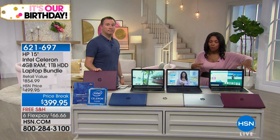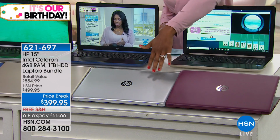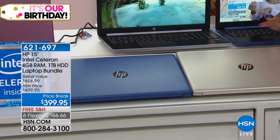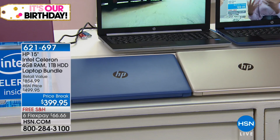You'll notice the colors are not super vibrant. These are a little bit more conservative, a little bit more muted, and I think really great long term. So you've got it in burgundy, this is silver, this is gold, and you'll notice the gold is a little bit more of a pewter color, not a bright yellow gold. And then we also have blue.